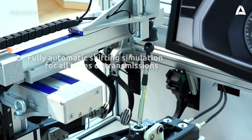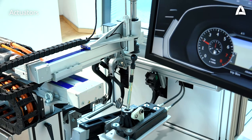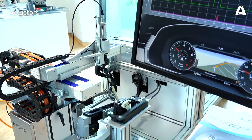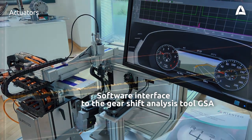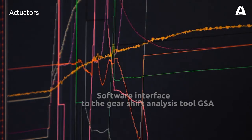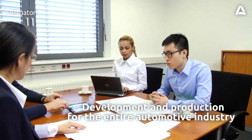For further shifting quality analyses, the GSE4 offers a software interface to the GSA gear shift analysis system. The GSA gear shift analysis software analyzes the quality of shifting at the test bench and in the vehicle. ATESTEO develops and produces measurement technology for the entire automotive industry.